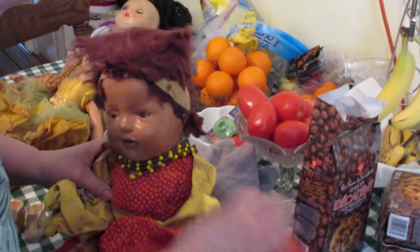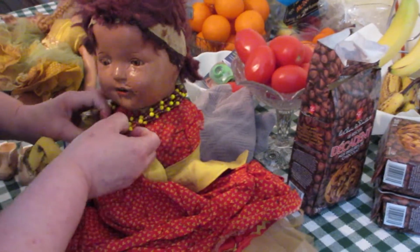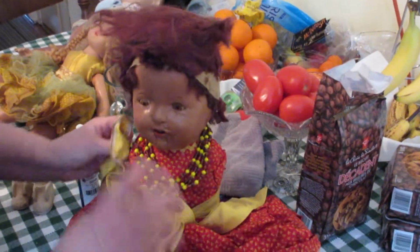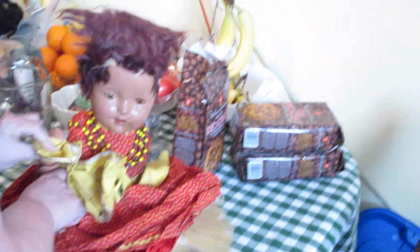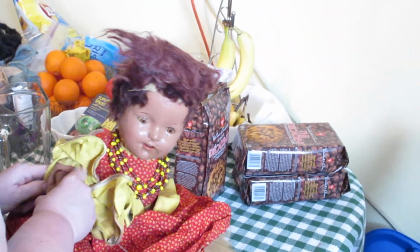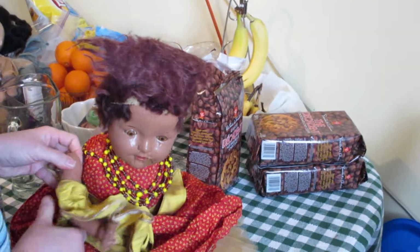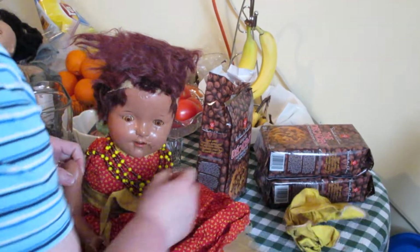Now, I got her leg. Don't dismay. I do have her leg. I think her arm, too. But someone put some jewelry on her, and she is just... Oh, my word. Oh, someone really liked to dress their dolls. And I love that, you know. Okay, I don't know if that goes to her.